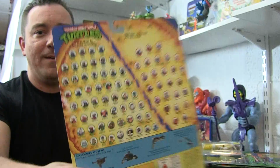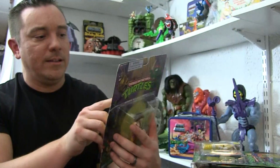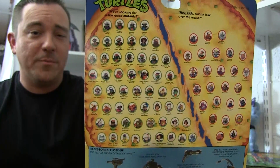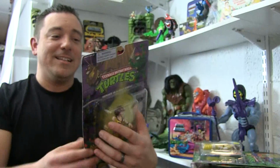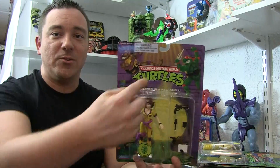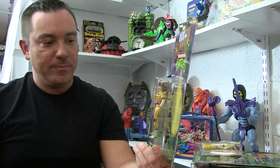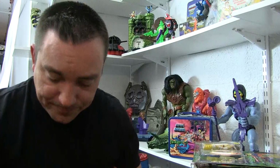So good stuff, and check that out. I love the back. Look at the thing. This is when Scratch was released, and a bunch of those other really rare ones from the end of the line. So that's definitely that kind of KB Toy Store end of the line Turtles card back, right? I think that's what that is. So yeah, good stuff right there.